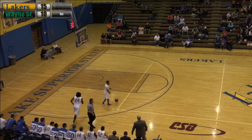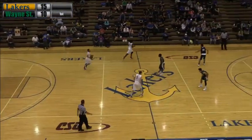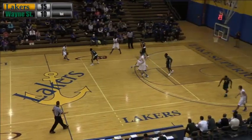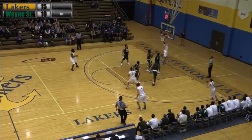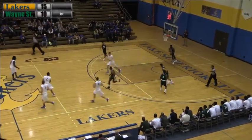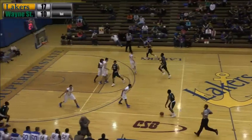Inbound pass into Akenji Williams. Williams with the ball. Good ball handler for this Laker team. What a no-look pass inside, up and in for Michael Nicholson. Fantastic play.